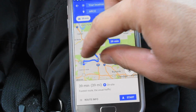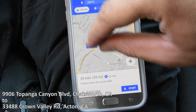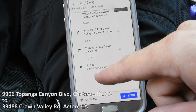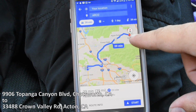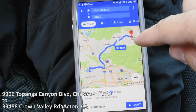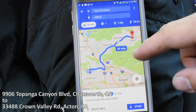Okay, so the route is to go from this gas station. This is the Mobil station right on Lassen and Topanga. So we're gonna go from here to this Arco, and it's an Arco at 33488 Crown Valley Road. Okay, total is 39 miles. There's the route. So we're gonna go drive from here to there, 39 miles. And then once we get there, we're gonna turn around and drive back to the same gas station. And then after that, we'll fill up again. So in total, we're looking at driving about 78 miles.